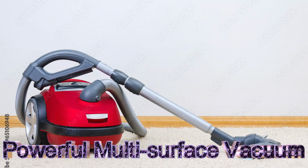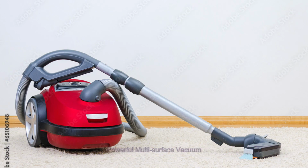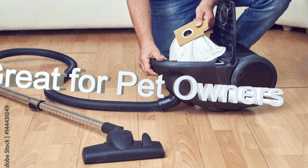With great results, they have a powerful multi-surface vacuum. You can clean everything which is present, outside, inside, everything you want to clean. They will give you a rough surface for cleaning and a totally protected one. An amazing vacuum cleaner. They have an extra large dust cup, which can provide you extra dust cleaning and a great capacity for this kind of vacuum cleaner. Totally protective one.